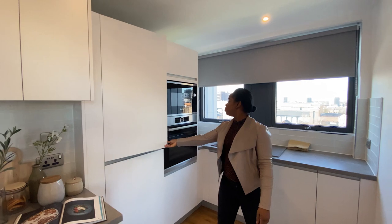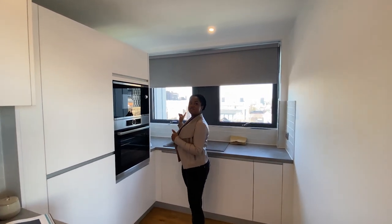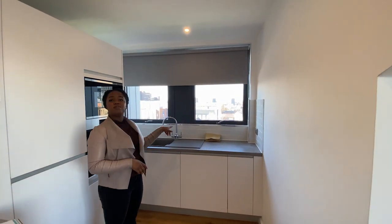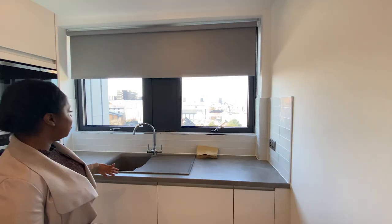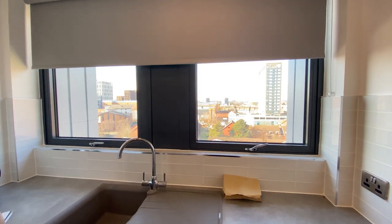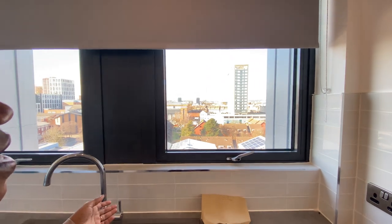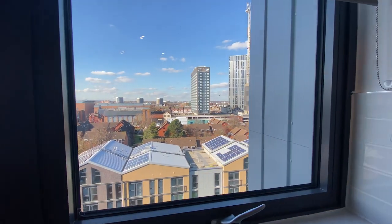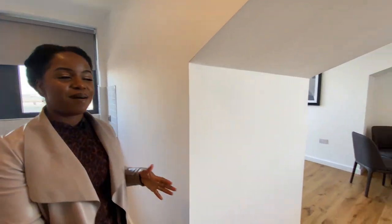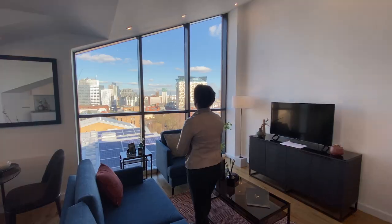That's there. And then you've got your Bosch double oven combination, and then generous windows to the kitchen there as well. And then, yeah, so I believe these are probably porcelain tiles as well. So they've thought about having the splashback and all the areas that could get wet to have porcelain tile. And then whilst you're washing up in your kitchen, again, you get to benefit from the views of Broad Street and the bank. But this apartment is within walking distance of the mailbox cube.